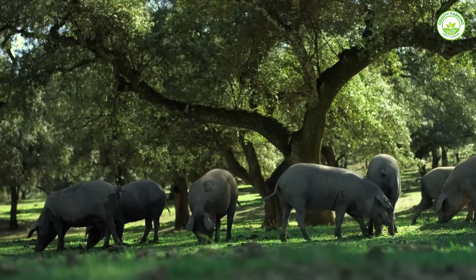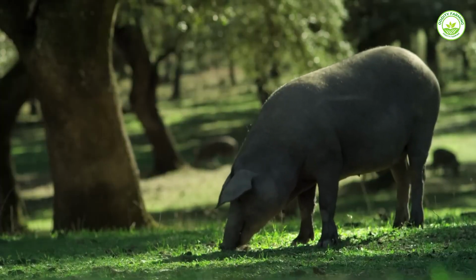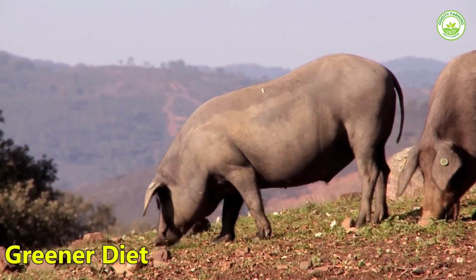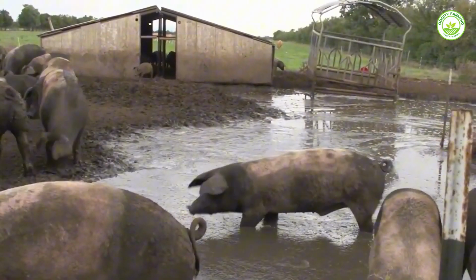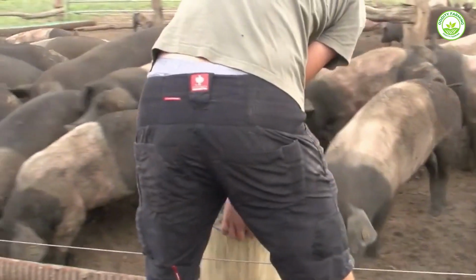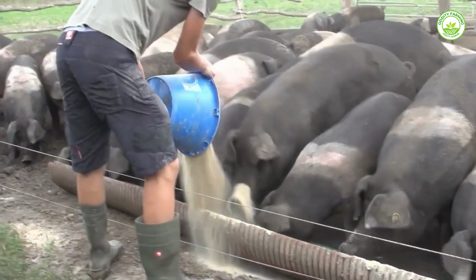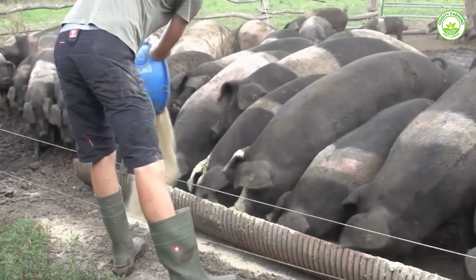Farmers slowly move them away from the softer feed given to piglets and introduce a more natural, greener diet. They start feeding on a mix of chopped vegetables combined with bran powder. This mixture improves digestion and ensures they get enough fiber.